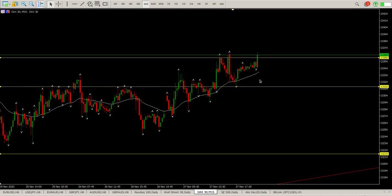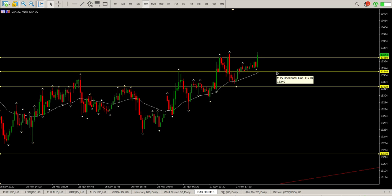So for me, that's what I'm looking for. Any pullbacks, I'm looking to buy into it, and keep the stops as tight as possible. Stops at the moment would probably be below 13,320, so it's going to be a nice tight stop if we do get that low. Alternatively, on the 15, that would be the area to look at, 13,340.